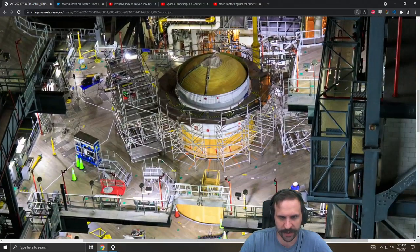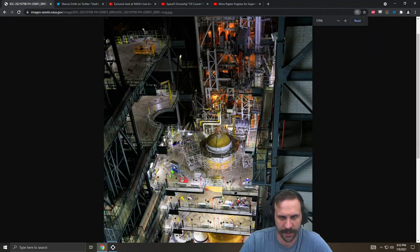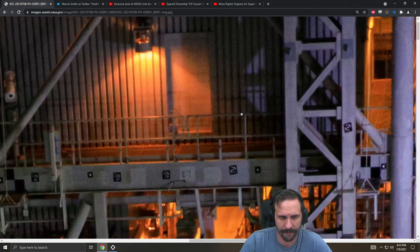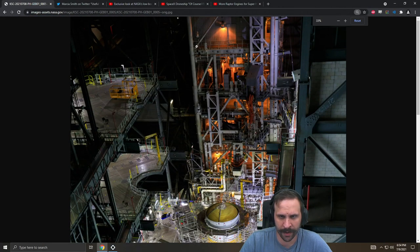Yeah, that's a pretty awesome picture. I mean, this was taken up near the top of the VAB, if I'm looking at this right. Yep, there's 285. The crew access arm is right there. So no, 285 would be right here. That's 285, that's 305. And then the top one is like 325, I think.